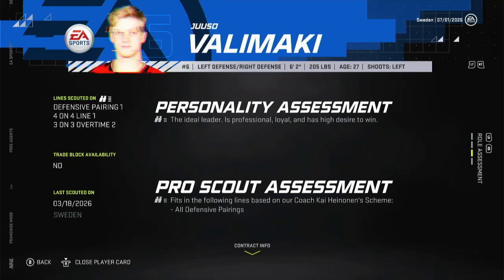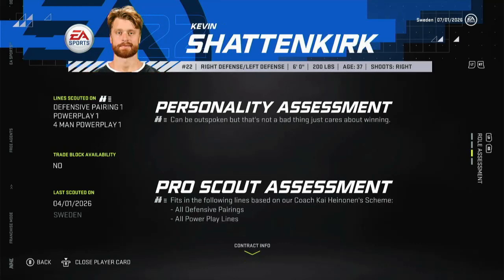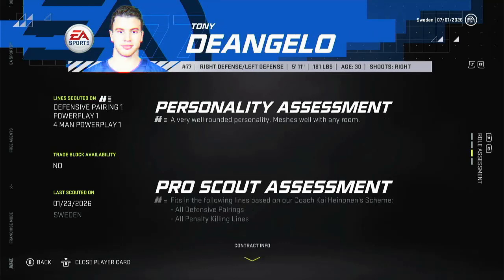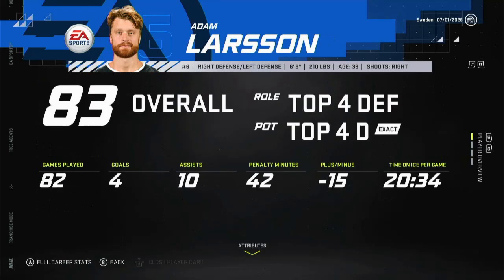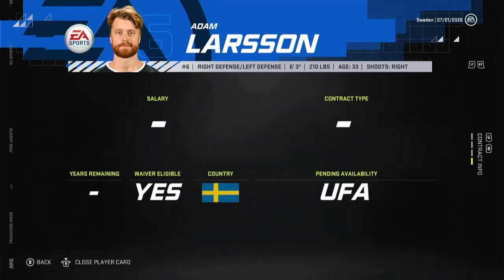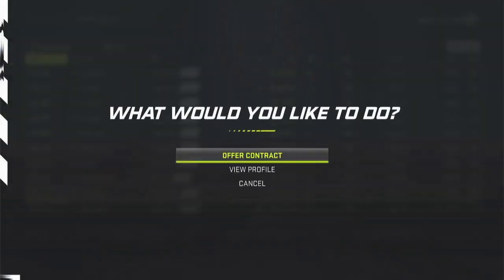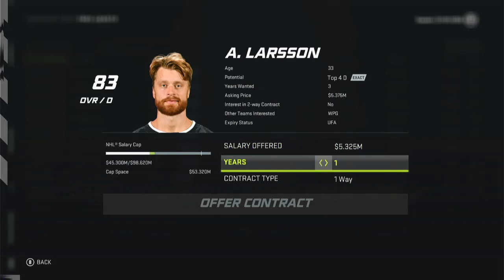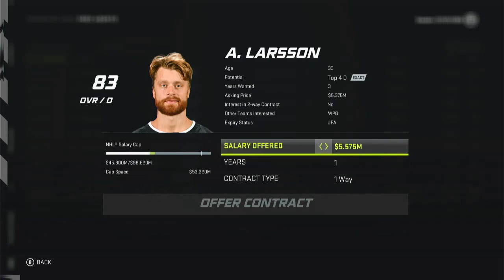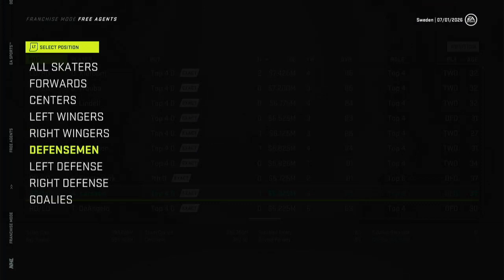So Esa Lindell, we can get Valimaki. Is there anyone that sits on 2 for sure? We got for sure a top 4, Adam Larson. I really like that. You know what? We're going to try to get Adam Larson. I already made the decision since we got a for sure sign there. So let's get him at 1 year at 6.5. There we go. So Adam Larson will be there. We'll figure out the rest after.